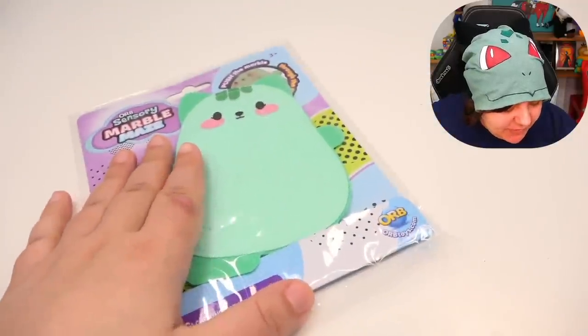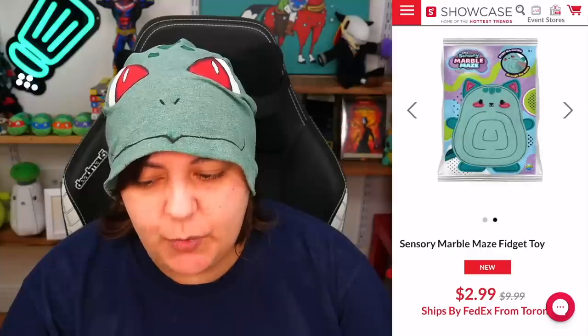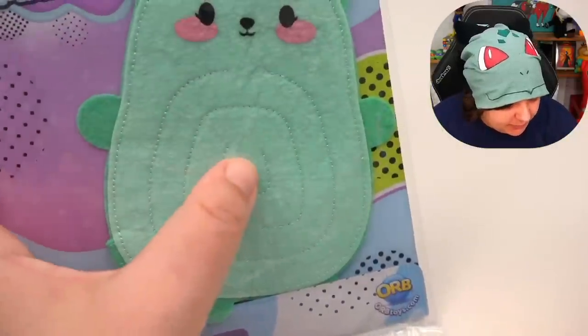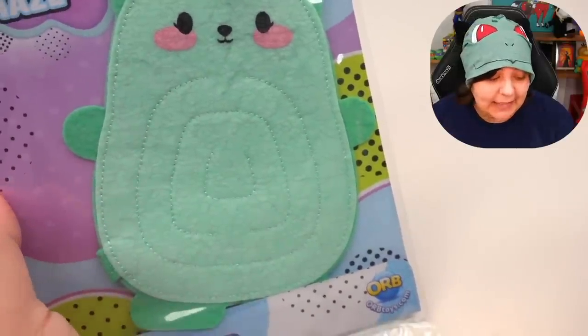Still pretty enjoyable. This next item is actually much smaller than I expected. For some reason, I thought it would be much bigger. It's called Sensory Marble Maze Fidget Toy, which I thought the idea was really cute because we get basically a maze with a kitty cat and we have to push a marble around down to the center. That's my guess. The only thing I can say is that we do have a goal, which is to bring the marble to the center, but we don't have an outer goal. So that's something they can think of adding at some point.